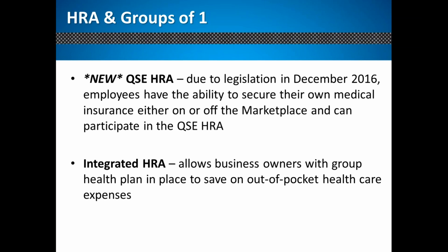And what that means is that HRA allows a small employer to reimburse employees for their individual health insurance premium and out of pocket if they want through an HRA. Okay, the second type of HRA we're going to talk about near the end or the back part of the webinar is what's called an integrated HRA. That's going to be if a small employer, maybe a group of one that you wrote a group healthcare plan with. We're going to talk about how that can help those family-owned businesses that did get group.